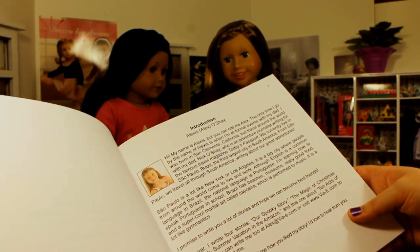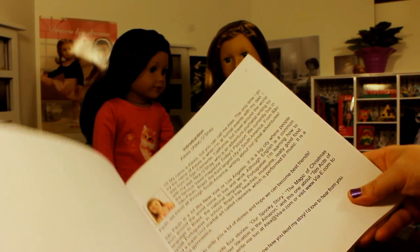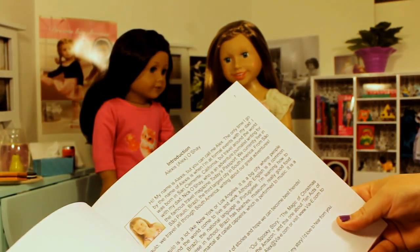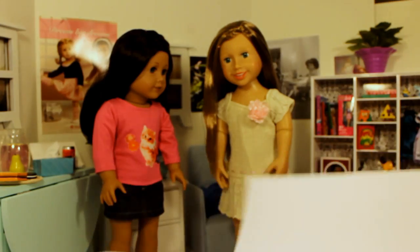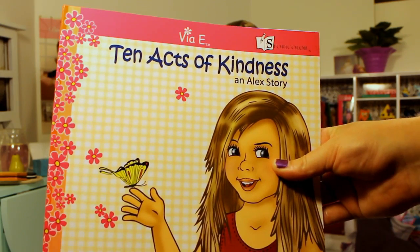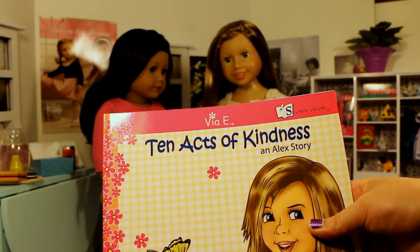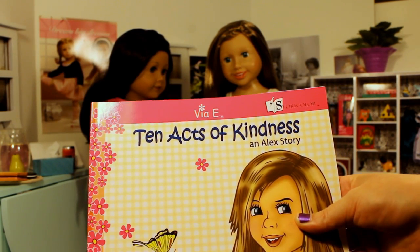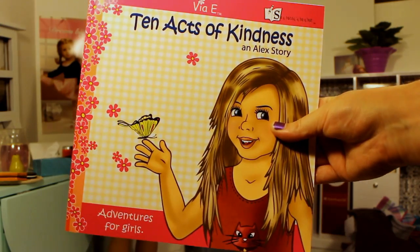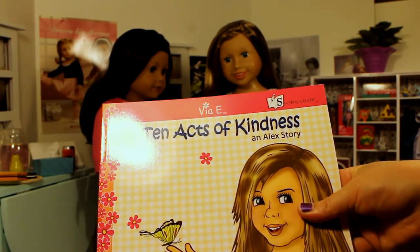So a little bit about her. She is originally from San Clemente, California, but she lives with her family now in São Paulo, Brazil. And her father is an adventure journalist writer, so she has tons of adventures. But this book in particular is really sweet. It is about 10 acts of kindness, and it kind of starts off with her talking to her mom, and her mom kind of giving her advice to try to do 10 things that are kind to people during her day. So that is her goal for the day, and it's really cute to see how she comes up with 10 ways to go out of her way for somebody, which is really sweet.